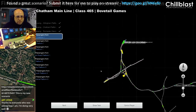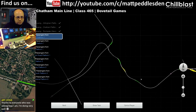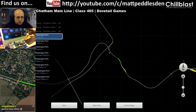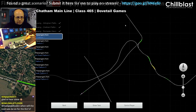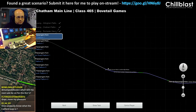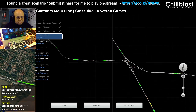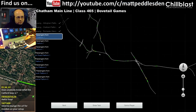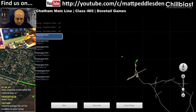Little quick look at the map for everybody who's just joined. So we started off at Gillingham, Chatham, Rochester. That's Strood. This is the line that goes up to the London Faversham line. But we went round the corner here. We're now at Soul Street, and we're carrying on this way. Then you've got this mess here, and then we get into Victoria.